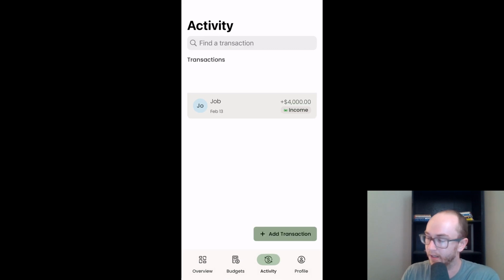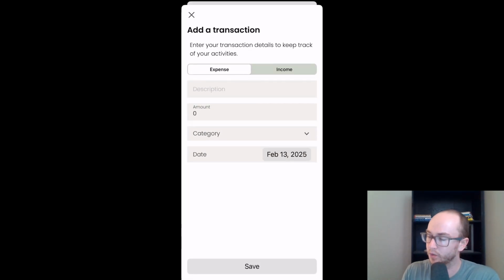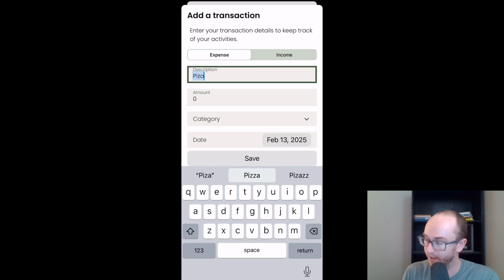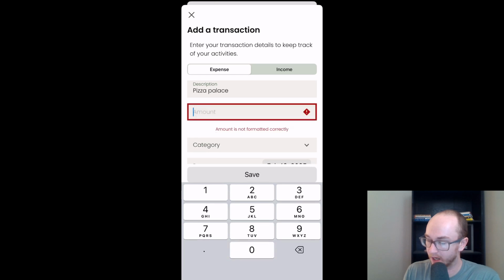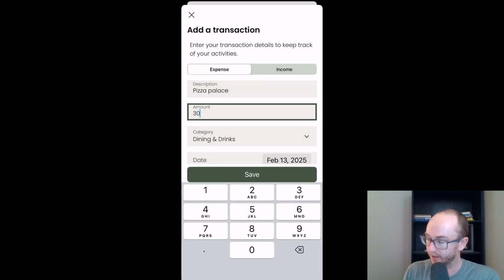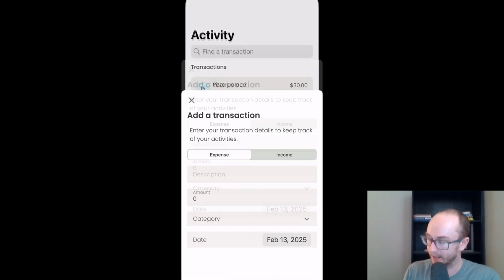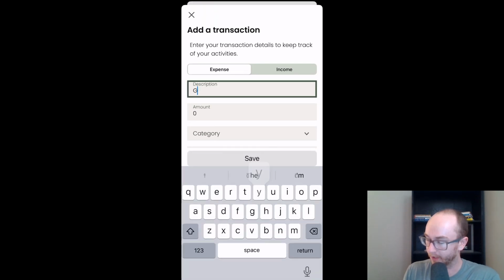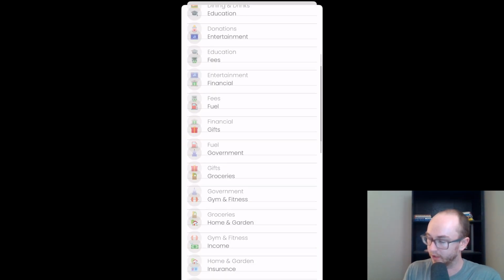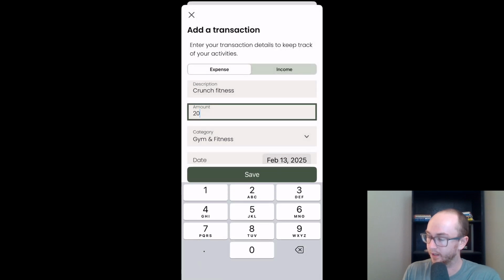Next, we're going to go ahead and add in an expense transaction. We're going to call it Pizza Palace, and the amount we spent is $30 at Pizza Palace, and the category would then go under dining and drinks. Go ahead and click save there. Cool. We're going to go ahead and add in our gym membership. Let's just say it's Crunch Fitness or something like that. Depending on where you are, you may have different types of gyms near you. We're going to say it's exactly $20. We're going to add that to the gym and fitness category. Go ahead and click save.